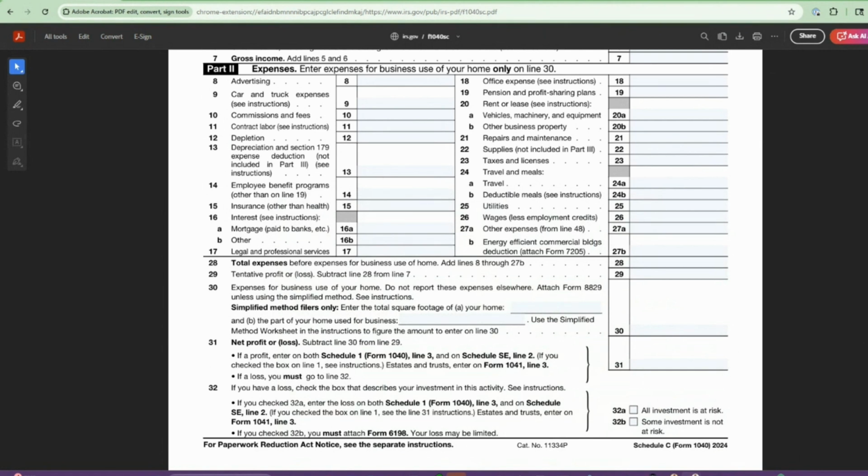So the pro to the simplified method is it significantly reduces your record keeping, having to go hunt for receipts, payments for your utilities, mortgage, all the things to keep a roof over your head and the lights. However, the significant con is you're only getting $1,500 of a deduction. So that's option 1. Option 2 is the actual method.